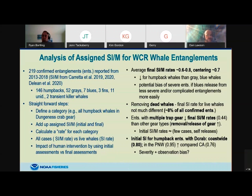And when we think about the Pacific Northwest, there are relatively far fewer eyes on the water, which may increase the likelihood of a whale going for a longer period of time without being observed, and thus perhaps more severe entanglements being biased. Anyway, that's just a hypothesis for now, something interesting to think about as we move forward. Next slide.